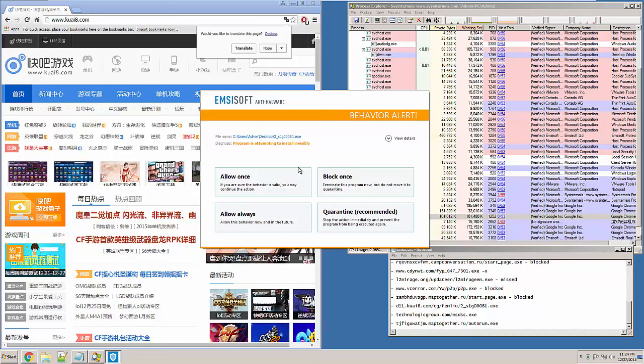But yeah, it has the file name here, right? Who gives a shit about the file name? That doesn't tell me anything. Diagnosis: program is attempting to install invisibly. Well, okay, it's attempting to install invisibly. Do you think that's something that could be done by malware? Are you going to tell me that's something done by malware? You could give me a little hint saying, hey, if it's trying to install invisibly, that means it's installing in the background, and you might not like what it's installing.